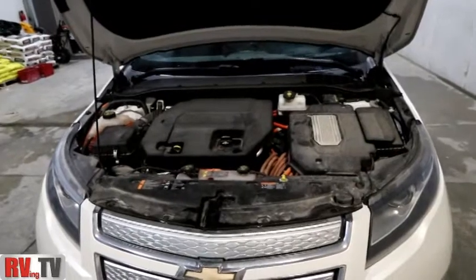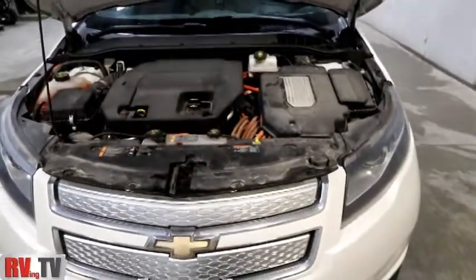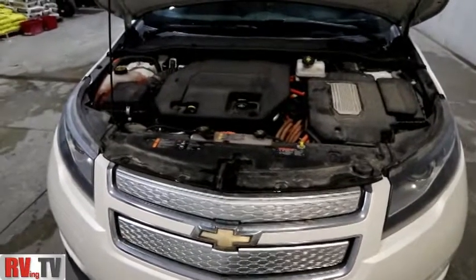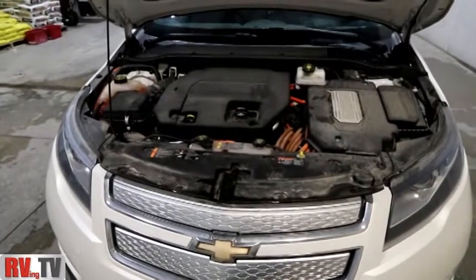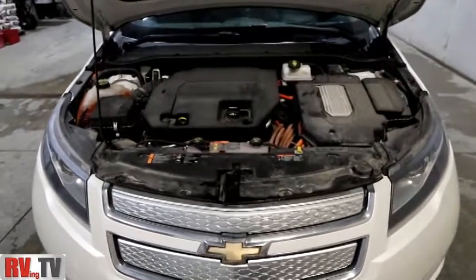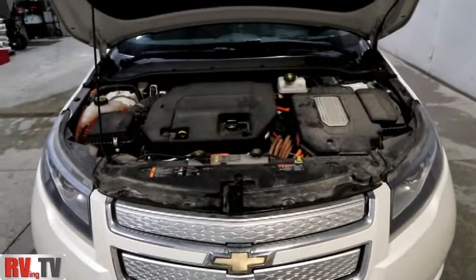They get longer life out of their batteries. And part of that is the cooling. The other part is that this car comes with a 17 kilowatt hour battery pack. You will never use 100% of that battery pack. GM has engineered it that way. You're going to be able to use somewhere between 10.5 and 11.5 kilowatt hours. You'll never get to 17. The car won't allow it.